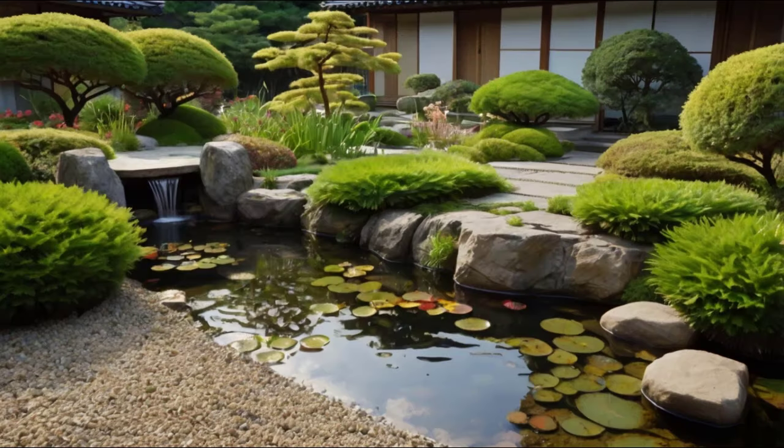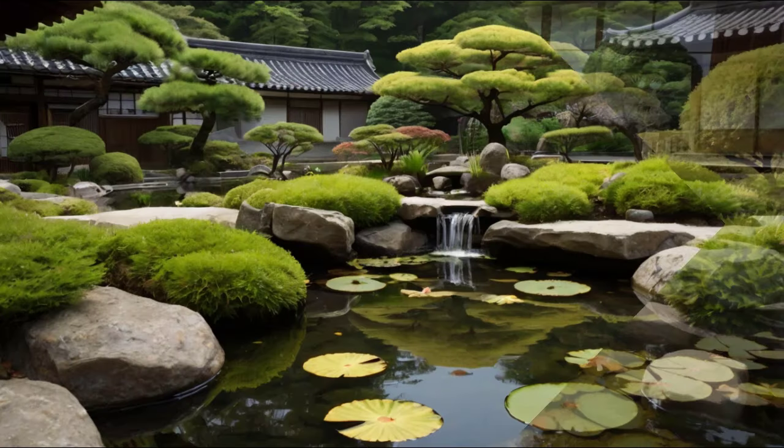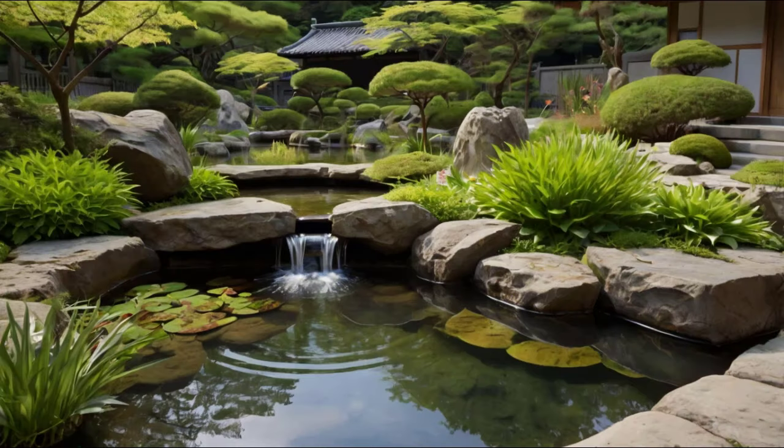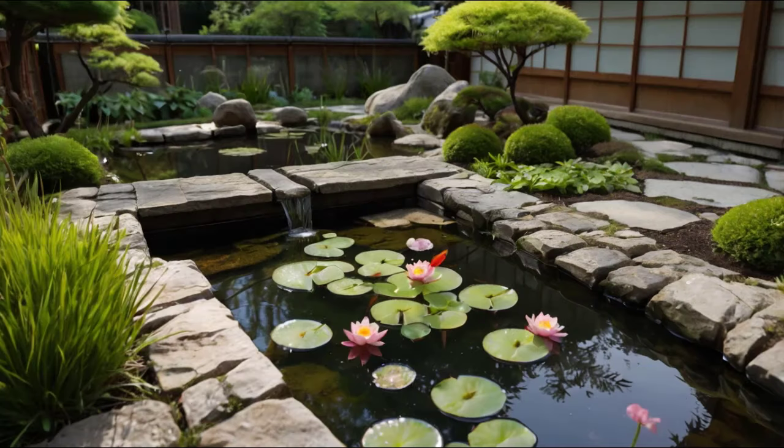1. Choose a place with suitable light. The pond should be placed in a place that receives sunlight for 4 to 6 hours a day. Avoid placing the pond in a place that is too sunny, over 8 hours a day, as it can cause algae to grow strongly.